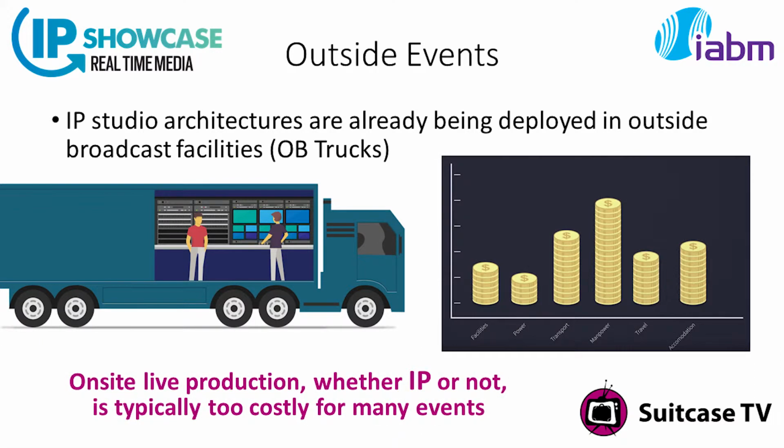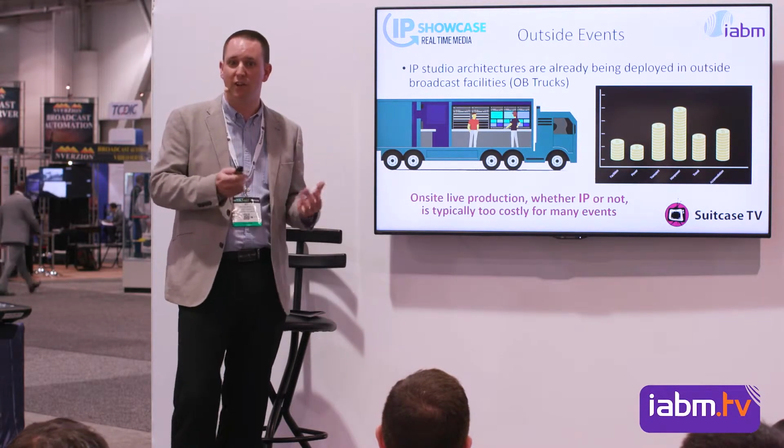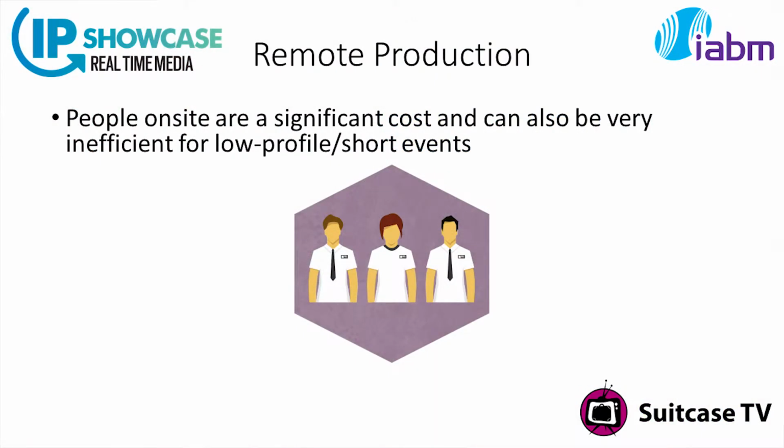Sending production crews to site, sending operational crews and engineering crews to site costs money. Typically, it can cost more money than the hardware itself that you're sending to site, just because of the transport and accommodation costs. So one of the focuses here at Suitcase TV is looking at how we can do remote production in a different way by leveraging the new IP technique.